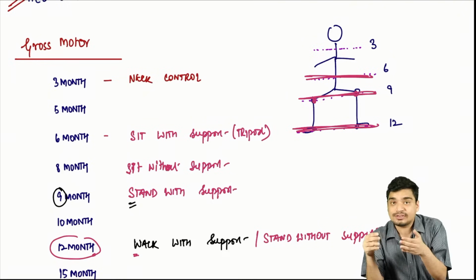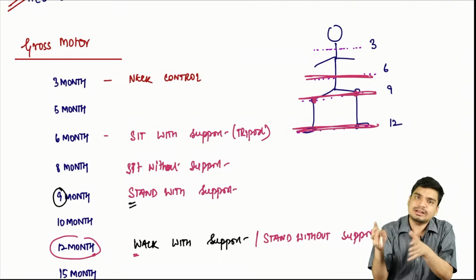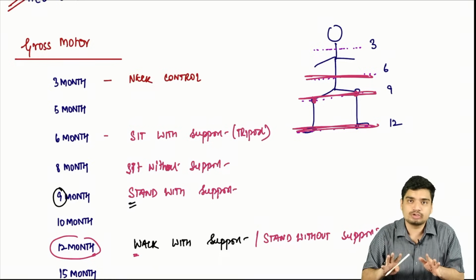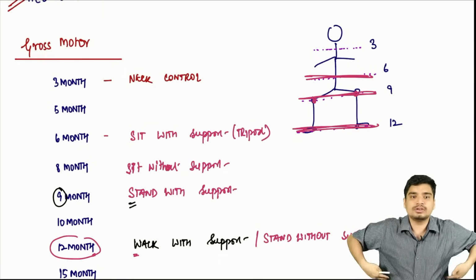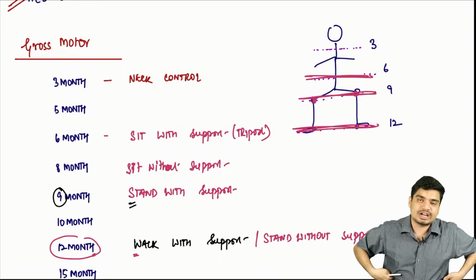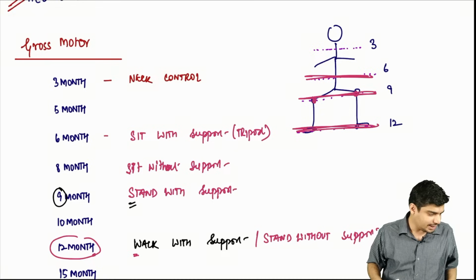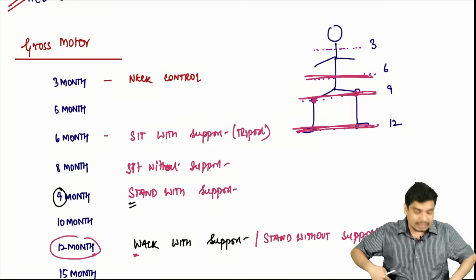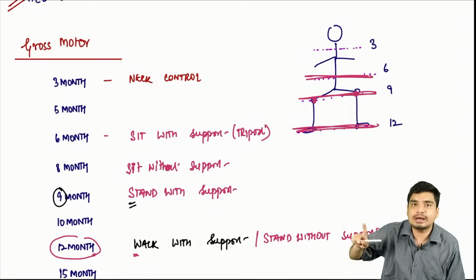At 9 months, if he is able to stand with support, then at 8 months, sitting without support should have occurred. And at 6 months, the child was always sitting with support. Alright. I hope you have understood. 6 months, trunk; 9 months, knees; 12 months, feet.